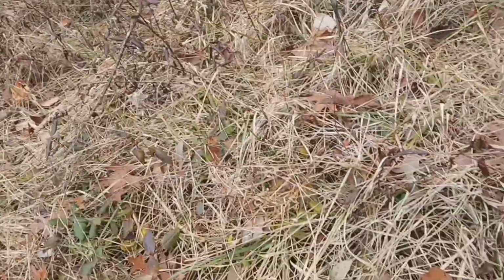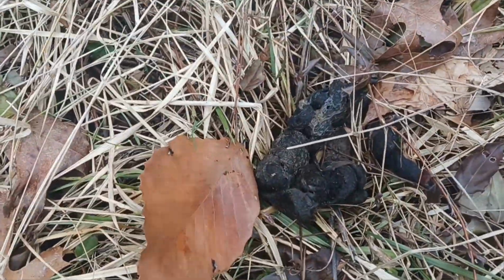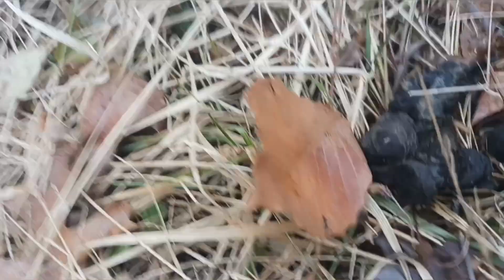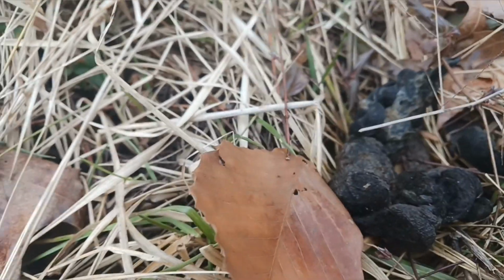There's a cow field probably about a mile from here where I trapped, actually where I cut the possum in the last video. And you can see that's cow fur right there. It's all black, so he definitely came from there. And he's definitely got some stuff in his belly that he wasn't supposed to be eating.